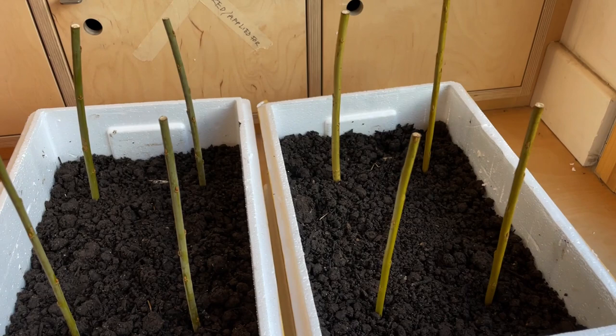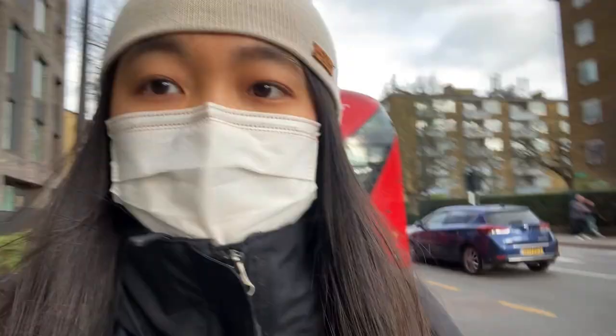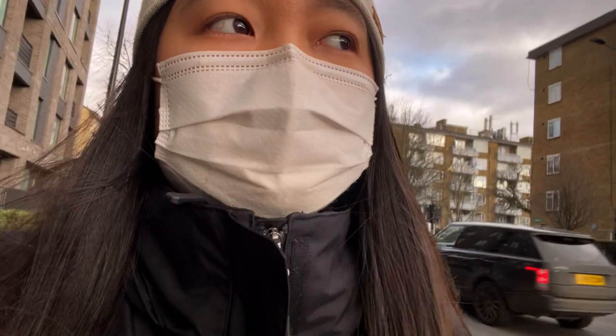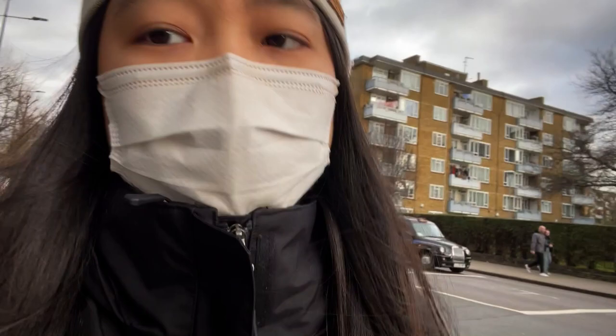These are the saplings. I think I need more soil and more boxes. So after my saplings arrive, I'm gonna go get some soil, because I realize I don't have enough soil or boxes, so I'm probably gonna have to get more. So I'm going to the garden center in Camden to see if they have some soil. I know they have soil because I called them half an hour ago.